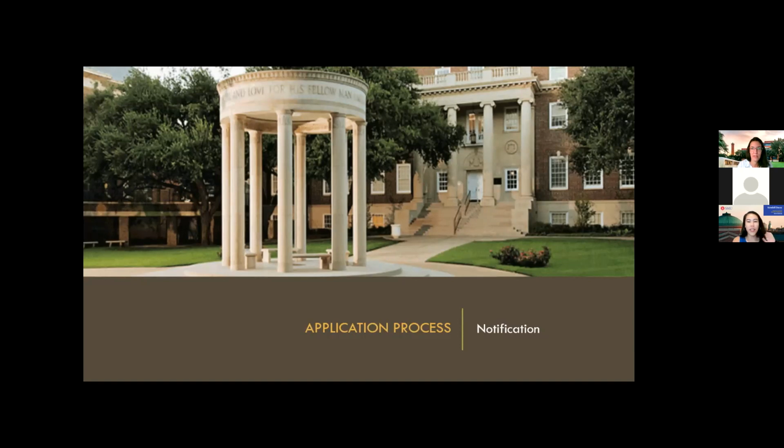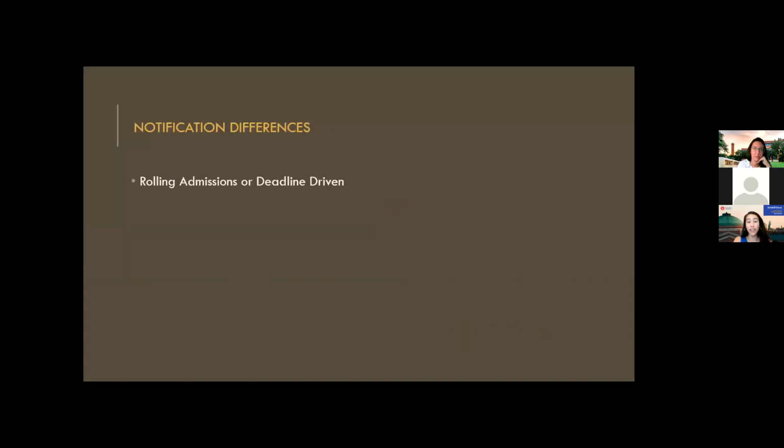Absolutely. So when we think about notification, that's when you are notified of your admission decision, right? And so this can differ from school to school. This can also be somewhat reliant on those application deadlines, but it also may not be. And so the first process is whether a school has rolling admission or deadline-driven admission. Kind of what Gail just talked about in all these different application rounds, most of those are deadline-driven admission, right? Because they typically will have a deadline that students have to submit their materials by, and then they'll also have a date on which students receive their admission decisions. And I'll tell you a little bit more about rolling admission.